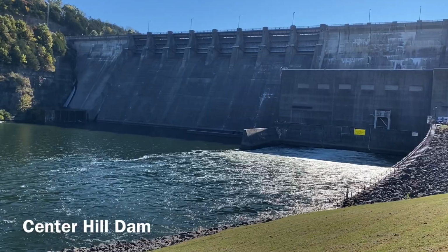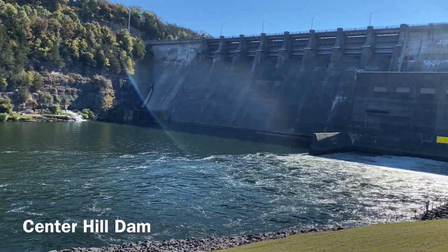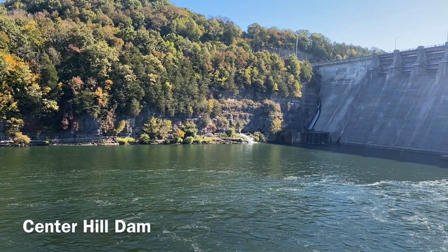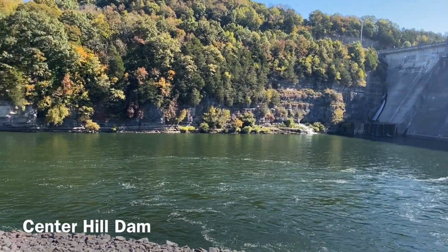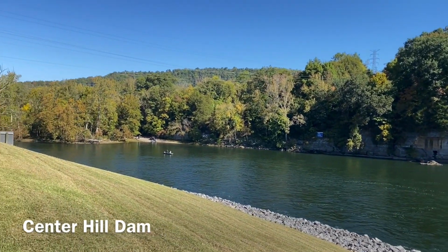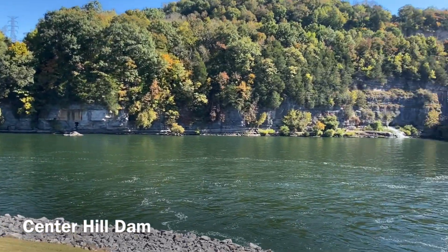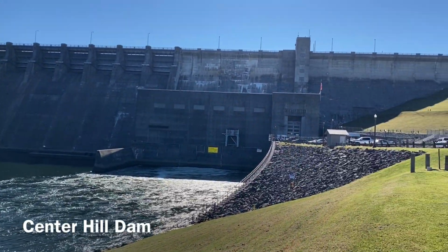And here we are right below the dam. They are generating now, so the water is up, flowing pretty good. Nice little waterfall coming out of the crack in the rock over there. And you see there's a few fishermen out near the boat dock on that side. Here on Center Hill Lake.